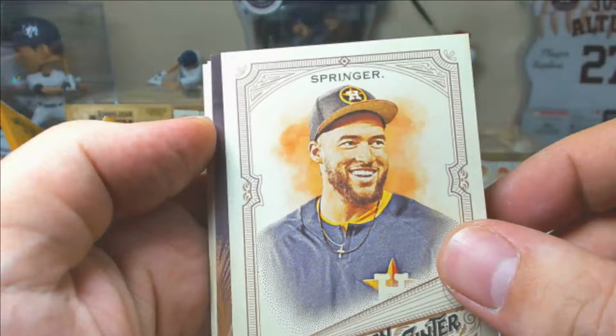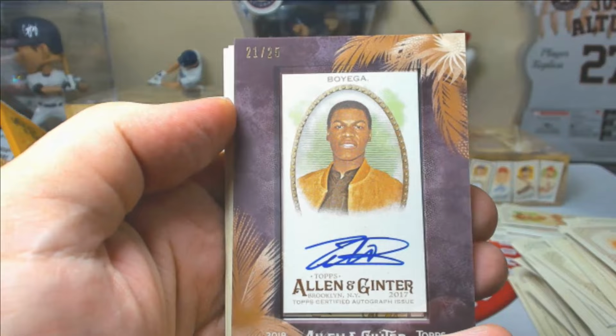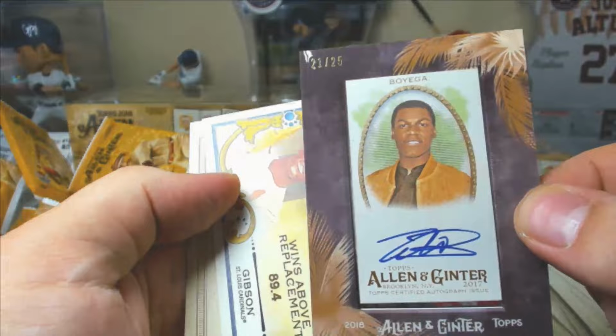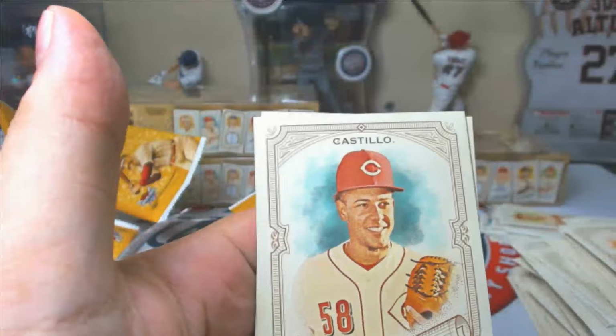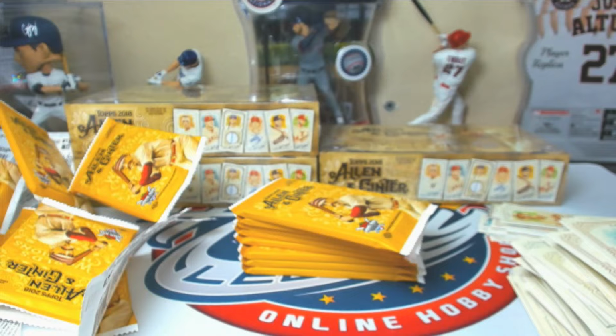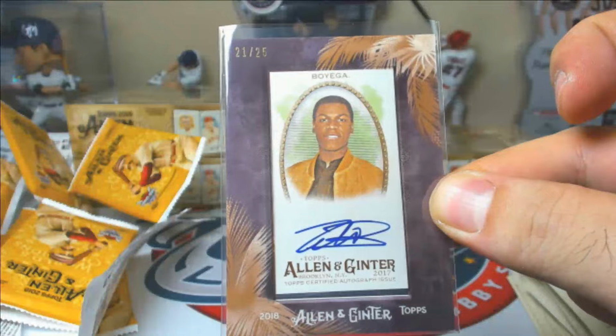Boo, nice one there for the non-sport auto and relic spot. Congrats on that. Nice little John Boyega. Star Wars, dude. Black framed auto, 21 of 25. Nice hit on that one. Base. Congrats on that. 21 of 25. All right.